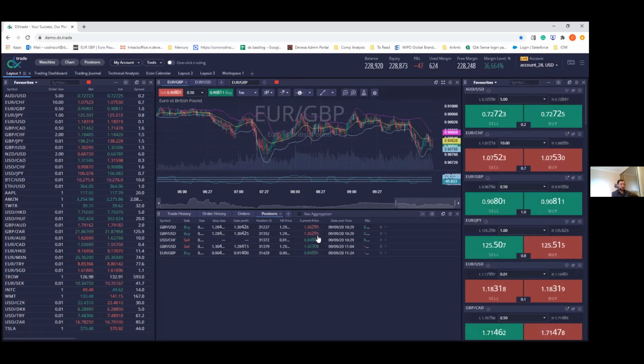So again, this can be as highly customizable and complex as you want, or it can be as simple as you want. So anything that we've seen here in terms of widgets and workspaces can be turned off. So a broker can say, look, fixed layout, I only want these widgets, nothing else added. Or it can be, let my traders build whatever they want and they can have their ideal setup when they look at the platform.